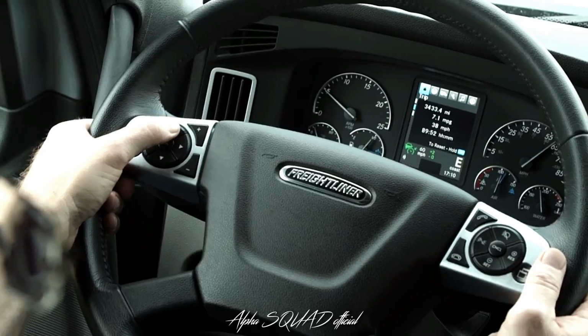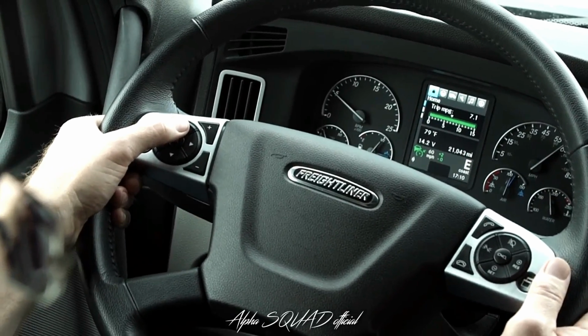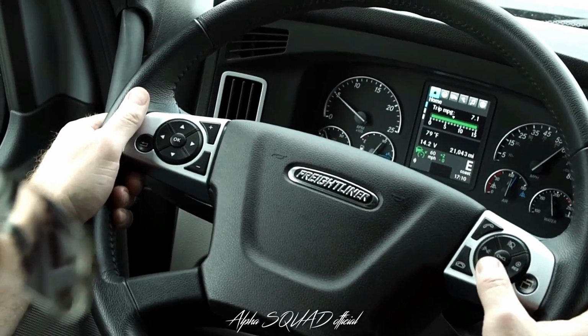It is then up to the driver to add and manage additional assistance screens utilizing the arrow keys on the steering wheel.